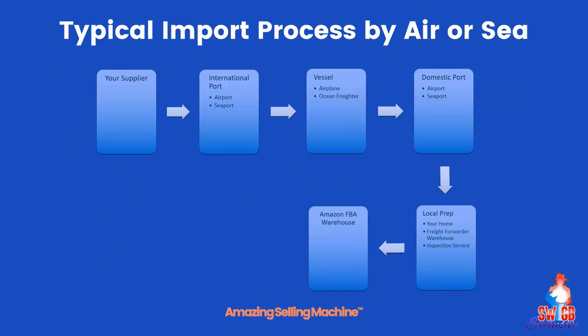I put together the following graphical representation to give you a high-level overview of how the entire importation process works, and it's pretty much the same whether it goes by air or by sea. First, you have your supplier who manufactures the products, and once they're ready, they'll deliver those products to the international port, and I'm considering that the port that's in their country, and it can be either an airport or a seaport depending on how they're shipping the products. Those products are then loaded onto a vessel, either an airplane or an ocean freighter, and then they take off and finally arrive at some point in time at the domestic port. And the domestic port I'm considering as the port of the country that Amazon is located that you're selling in. And again, this will be either an airport or a seaport.